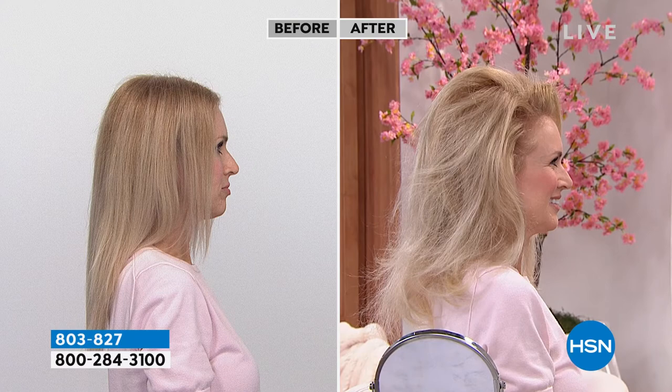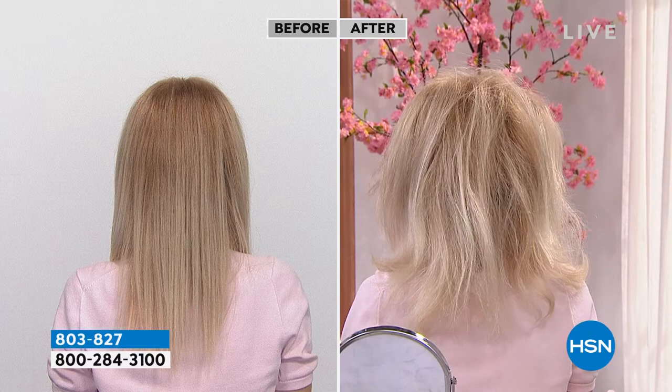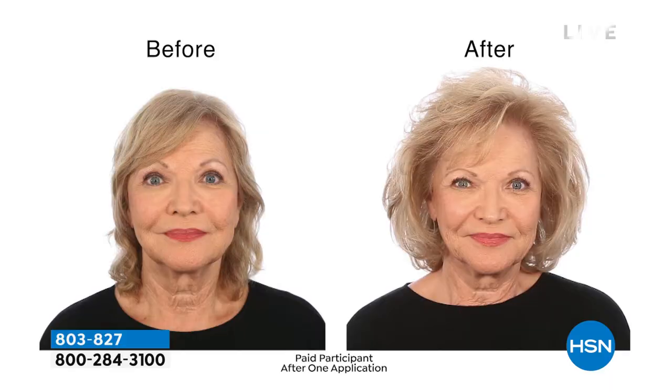As we go into the summer months, we need as much help as we can get to get that lift from the root, to get that volume, to get that plumpy look. If you have fine hair, if you have flat hair, if you have hair that just doesn't take style really well, try this.